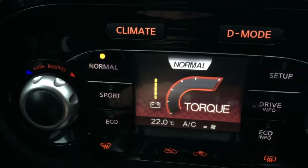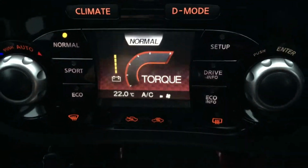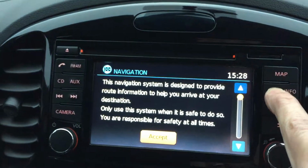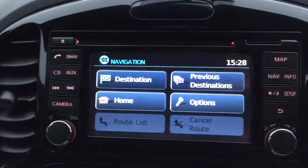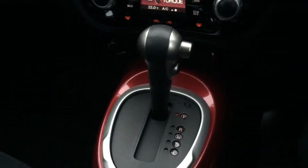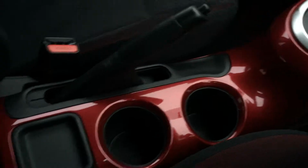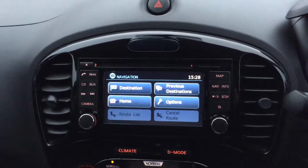Can see you've also got the climate control system here, and the satellite navigation, which is all touchscreen. Just show you the rest of the interior and quirky layout here. One of the features that's made this car so popular is the appearance, and these cars are also renowned for their comfort.